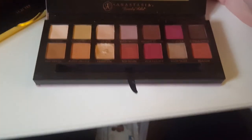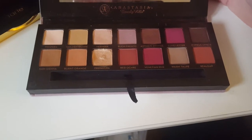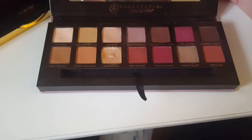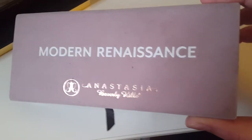And this is my Anastasia Beverly Hills Modern Renaissance palette. I absolutely love this thing. I wear it all the time. So I'm keeping it. Awesome sauce. You can tell I wear it all the time. It's kind of grody on the outside.